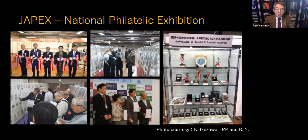This slide shows Japex, which is the largest national philatelic exhibition or philatelic competition in Japan. Japex is held in November, and the number of frames is about 500. These pictures were taken in 2021. This picture is the opening ceremony of Japex, and this is an exhibit commentary by an exhibitor. This picture is the exhibit, and this is the award ceremony, and the right figure is the medal and trophies of Japex.